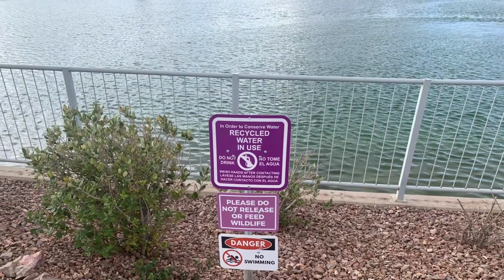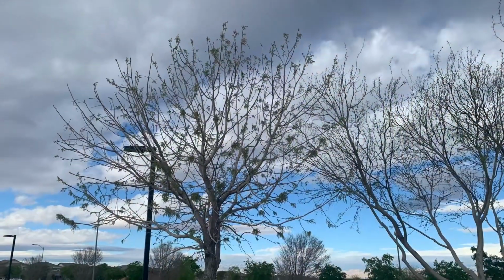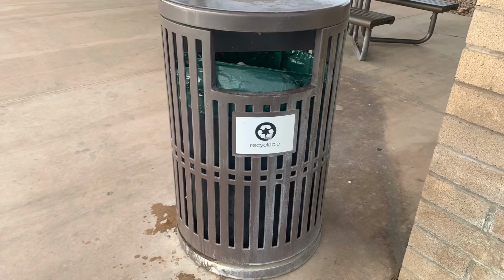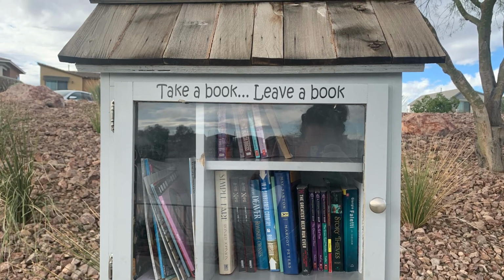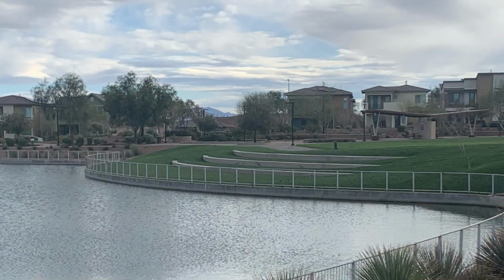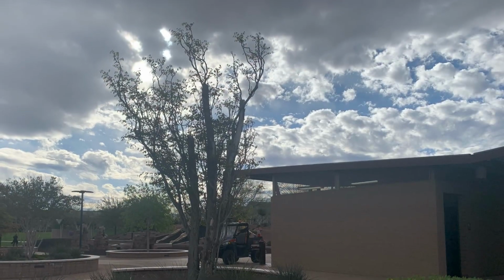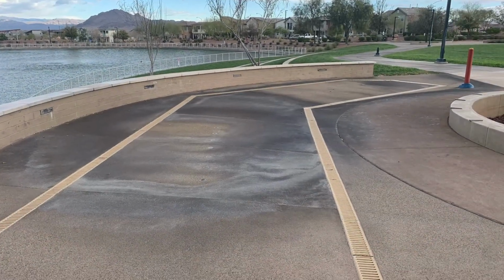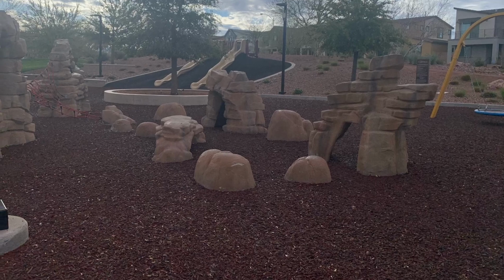And here we have a sign that says do not release any animals or feed any animals. And these bushes will be completely purple soon. And you can see this one's in bloom. And there are a lot of recycling trash cans around. And they have a free little lending library, which I will go put some books in there. And more seating. And I just noticed today that this is a splash pad.